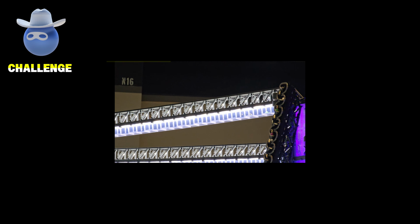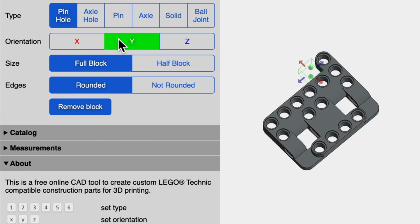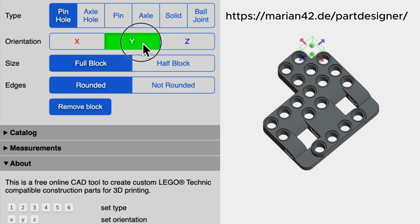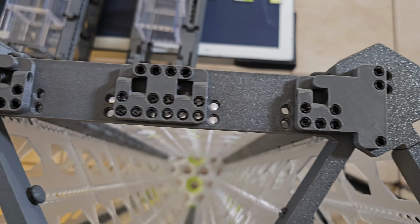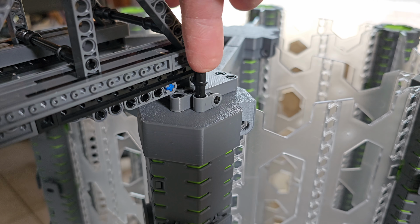While that drama was unfolding, I needed to find a way to attach bridges to the towers. I used this free website tool to design custom brackets that are compatible with Lego Technic and attach them to special girders using Technic pins. The bridges drop in place and are secured with Technic axles.